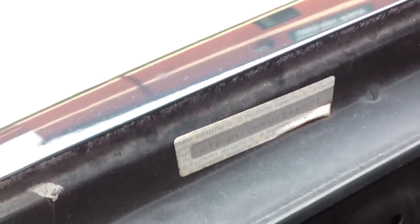And one thing I do want to point out is how original this truck is as far as the body work. What I'm going to point out are these VIN plates right there. Those are issued from the factory, nowhere else. So that is a factory panel right there. That is a driver's side front fender. There's the one for the hood. And passenger side front fender right there.